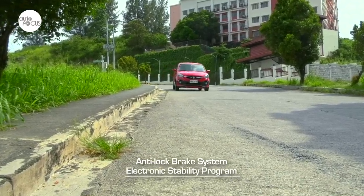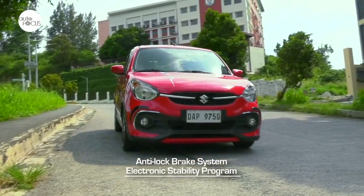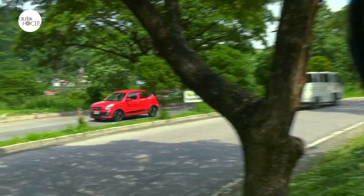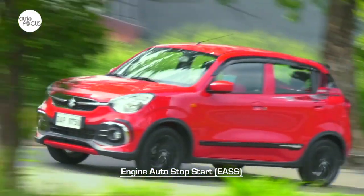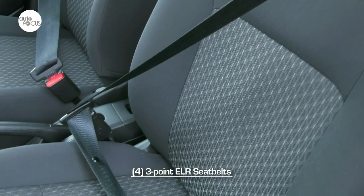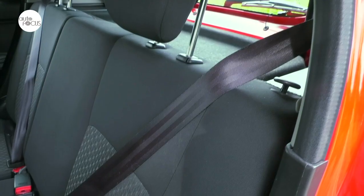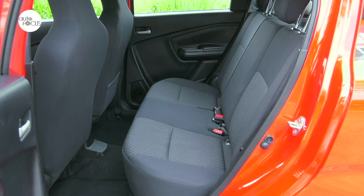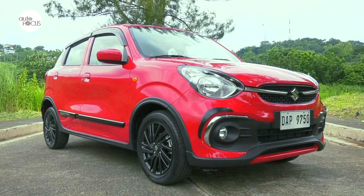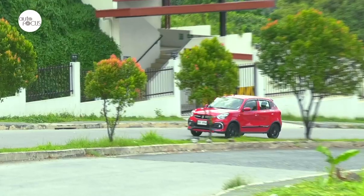Suzuki equipped the Solerio GL AGS with anti-lock brake system, electronic stability program, hill hold control, and engine auto stop-start. Also added for safety are 3-point ELR seat belts for four, a center lap belt in the rear seat, ISOFIX child seat anchorages, child seat tethers, child-proof rear door locks, dual front airbags, rear parking sensors, and immobilizer.